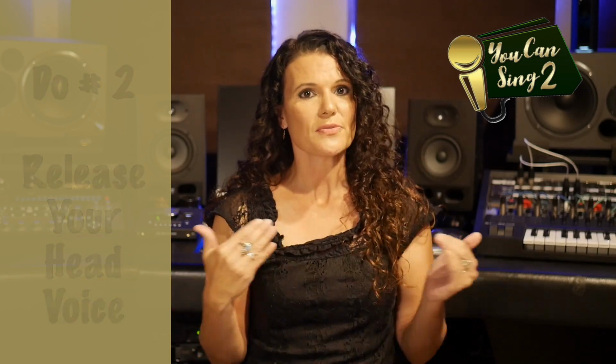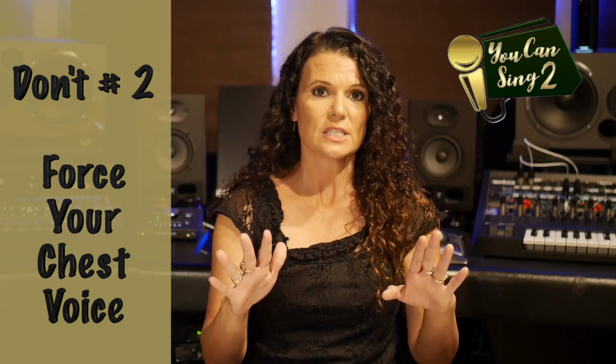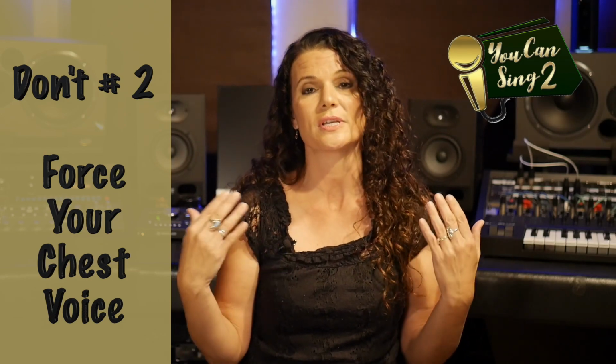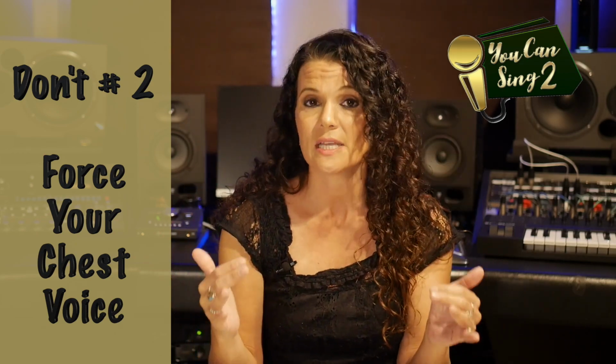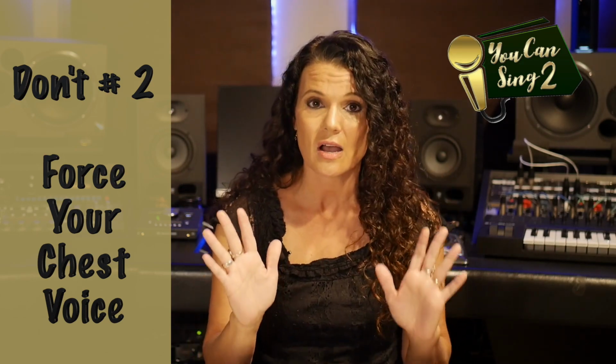All right, don't number 3 is to force too much chest voice up to your high notes or put too much air there, because that is going to affect your high notes, and that is the number 1 thing that I see when people are struggling with their high notes. It's either too much force or too much air on the notes. All right, so we're going to talk about how to make those sounds in the right way and to let you feel this ease with your head voice.